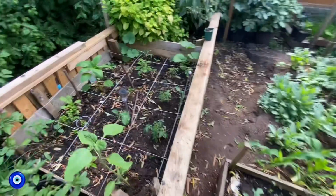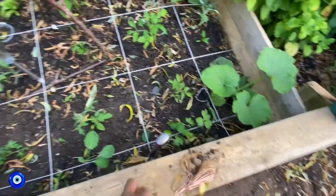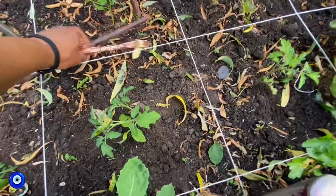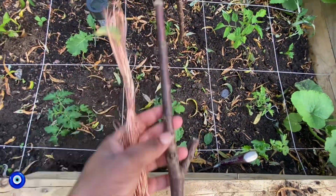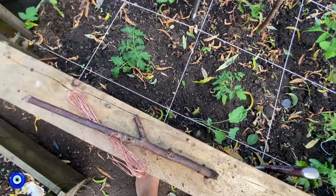So this bed is definitely going to be tomatoes. So I planted some tomatoes earlier in. I'm going to be wrapping more copper. So I'm going to put 2 in this bed now because I need it. I need the energy. So I'm going to be wrapping that today in a minute.